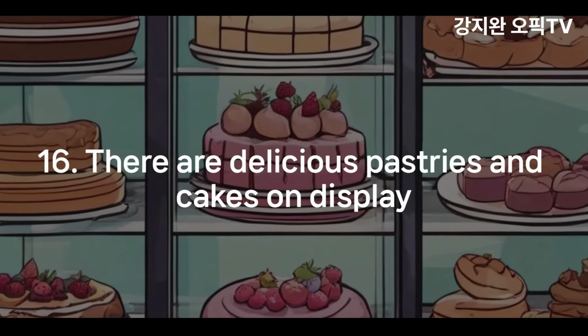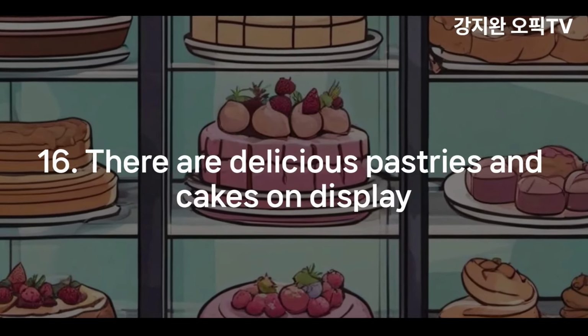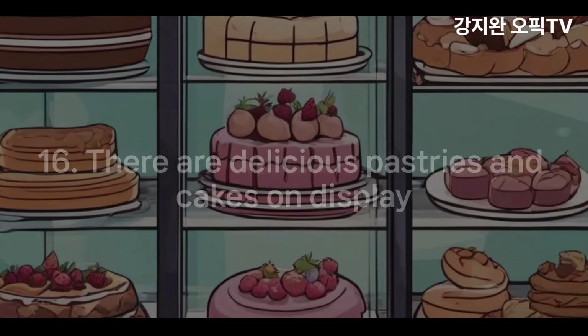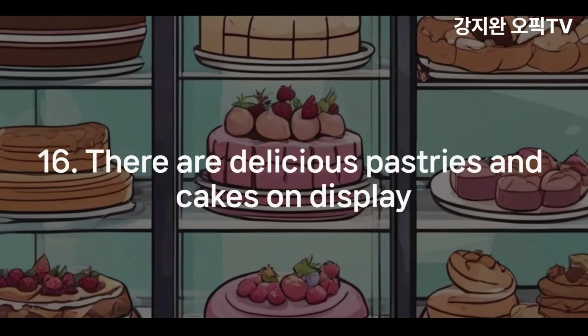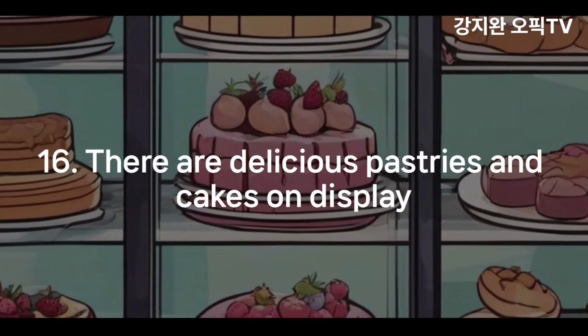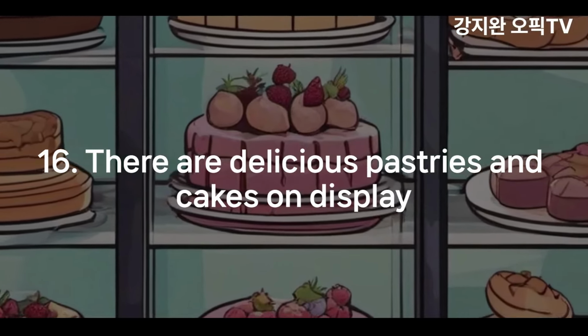There are delicious pastries and cakes on display.